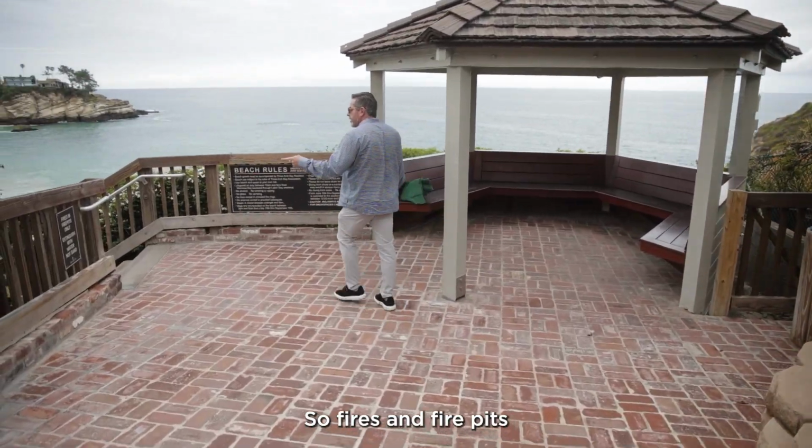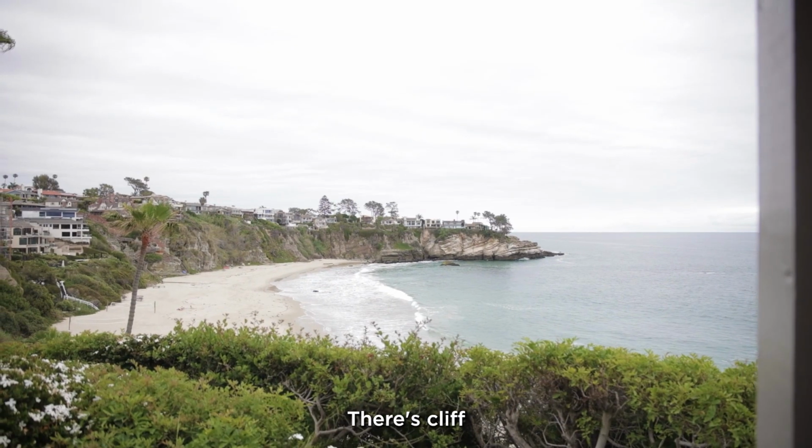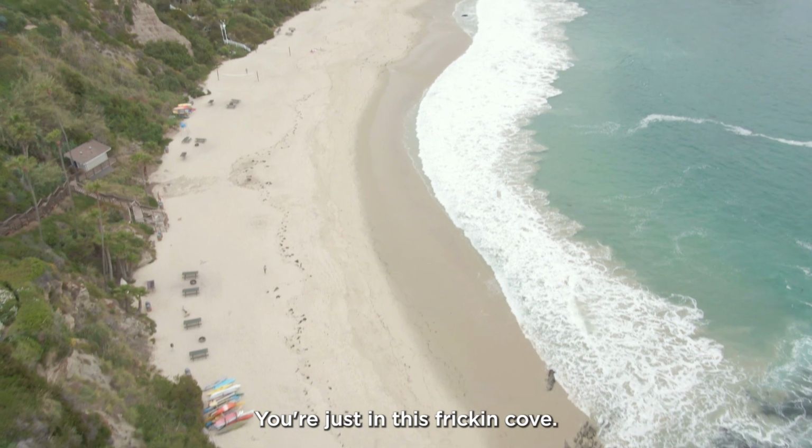So fires and fire pits only. See, we got fire pits here. Aliso, they're pulling the fire pits out. There's cliff jumping off of those cliffs over there. I love this beach though. Once you're down there, man, there's nothing like it. You're just in this cove.